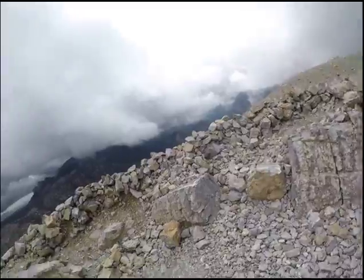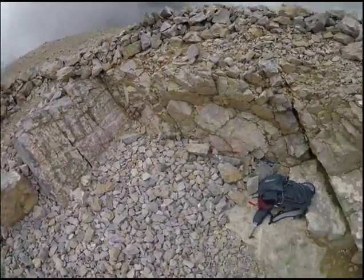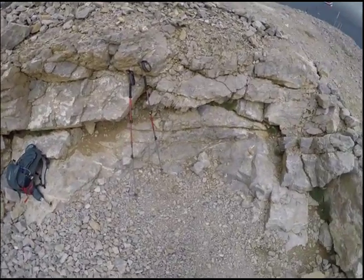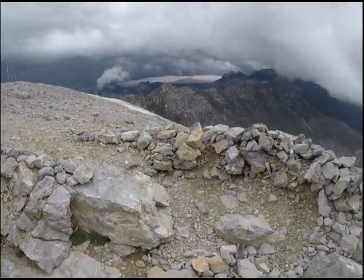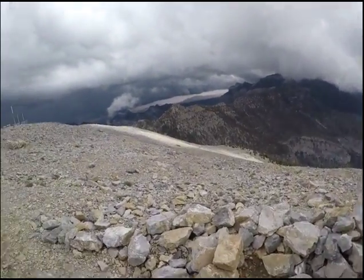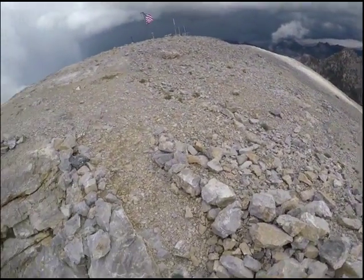Well, got a little bit brighter up here. This is where I've been sitting for the last half hour. Cooked up an MRE, so I got my lunch. A little breezy, still thundering. Walk out here real quick.